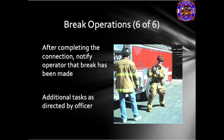Once you make the connection, you want to go to the driver operator, have a face-to-face, not really a discussion or anything, but you want to let them know that the connection is made, and then have them reassign you, or as I said before, make your way to command and get a reassignment. But your job as the brake firefighter is to make the connection from the hose bed into the apparatus.